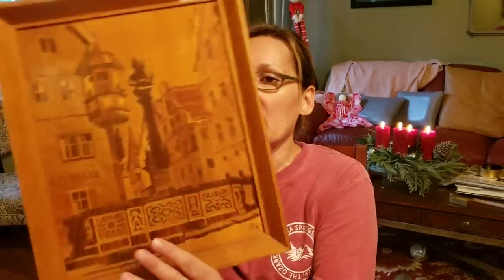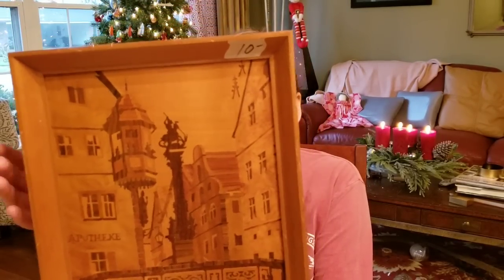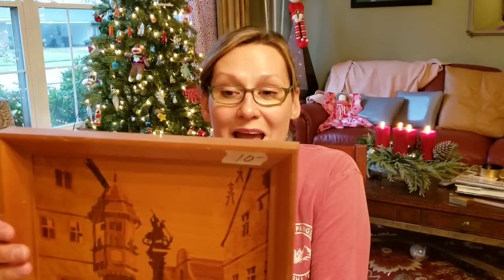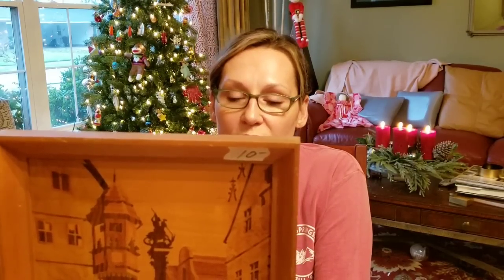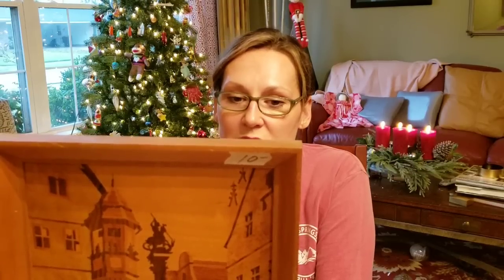Okay, it is a wood inlay made in Germany. Again, we paid $5 for it. It is a Buschmied and Gretau wood inlay work made in Germany. This one is of Rothenburg, in Rothenburg, is St. George's Fountain.